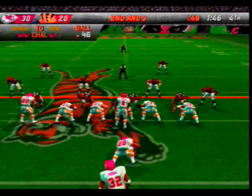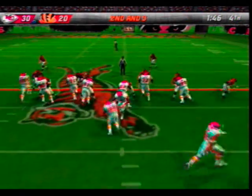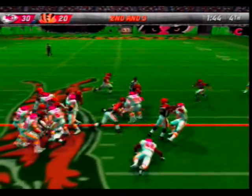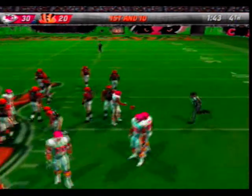Under 10. The backs are lined up in an eye. Hand it off to the fullback. Run through the tackle. Number 95 is there for the tackle at the 49-yard line.